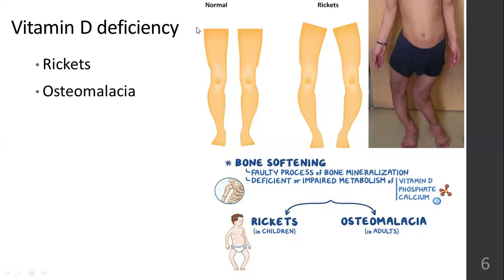Vegans have to take vitamin D supplements. Vegans and strict vegetarians have to take vitamin D, vitamin B12, and calcium supplements.